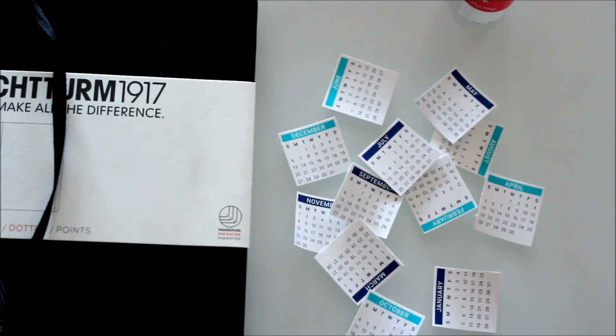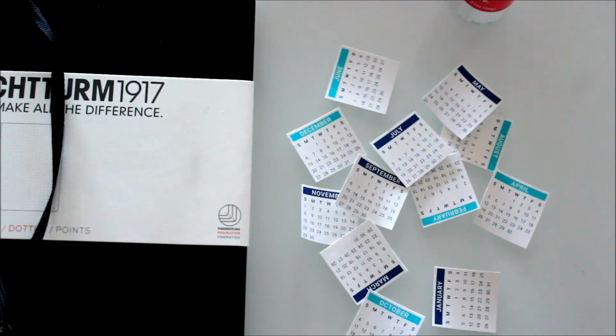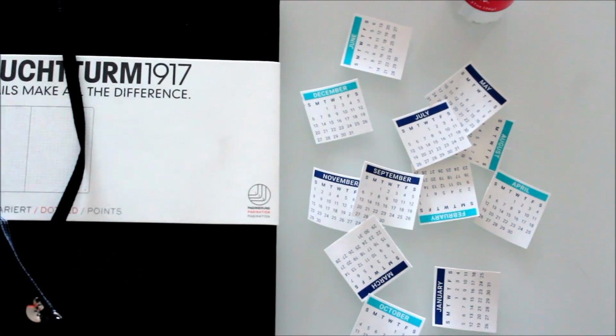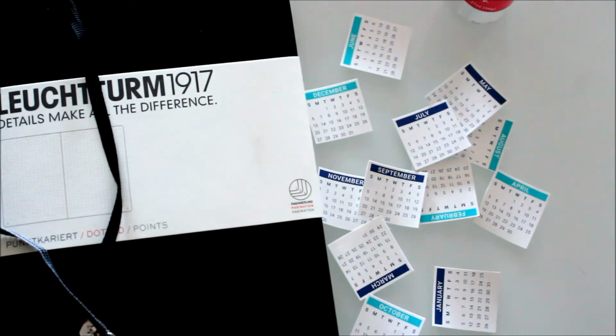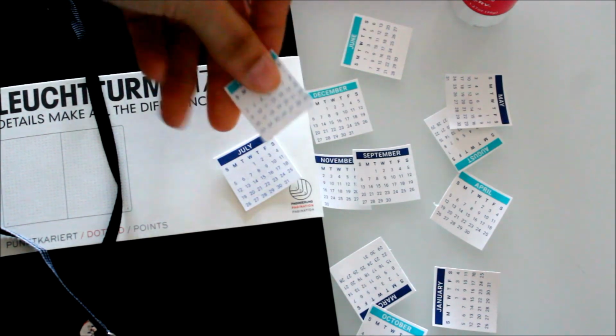You buy magazines, do the same thing. You don't really have to go out and buy stickers or look online. Most of the stuff that you get in the mail, there's stuff in there. You just have to look, and it's free. It's free, guys. It's free. Just use it, cut it up. You can use it for a bullet journal, your Filofax, anything. Trust me. They're really cute, and I can't wait to use them.